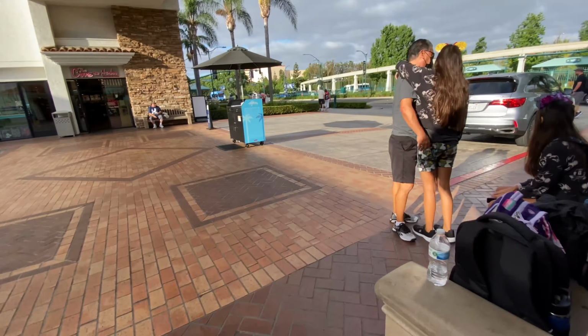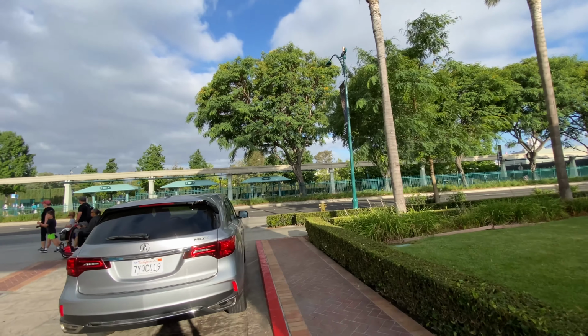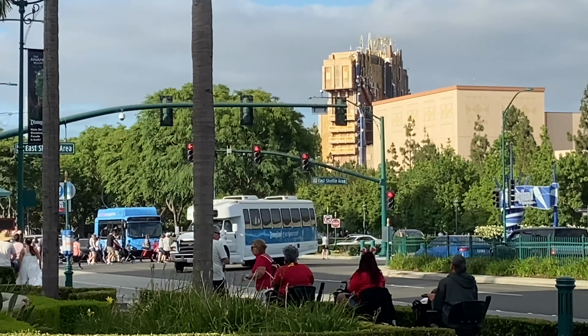And just for reference, this is the hotel. The entrance to Disneyland is right there. It's like a 5-minute walk.